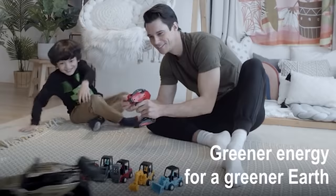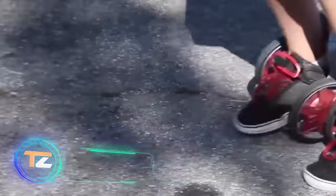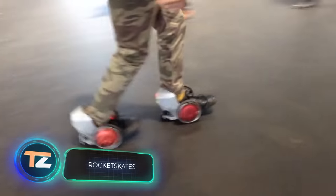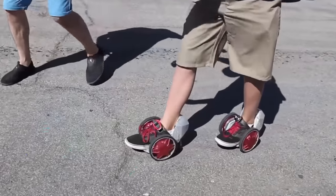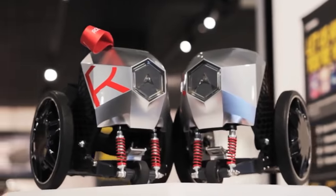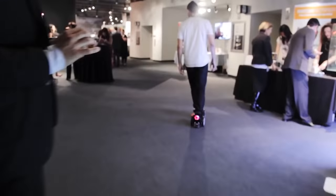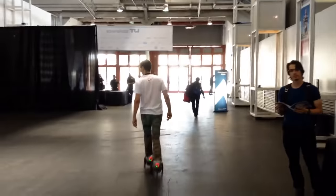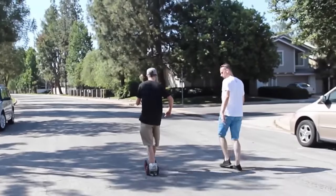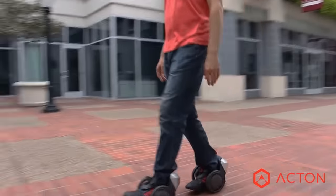Rocketskates. These skates may look like they were made specifically for a movie about the future, but everyone can buy them right now. Several years ago, the American company Acton developed a pair of innovative smart skates, which take mobility to a whole new level. You simply need to strap the Rocketskates over your shoes, and unlike other skates, Rocketskates allow the user to walk without having to take them off.